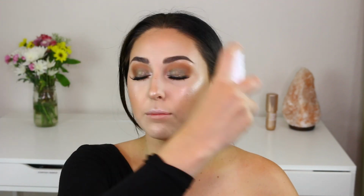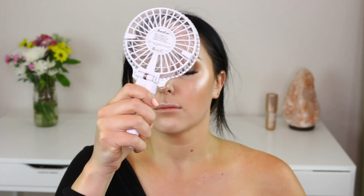All right, I'm going to go in with the Wet n Wild coconut one. And then the Wet n Wild coconut one does leave droplets if you don't fan yourself immediately, so just keep that in mind. I've made that mistake.